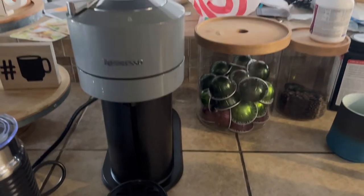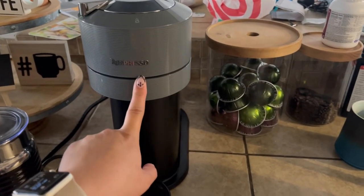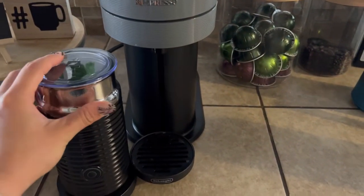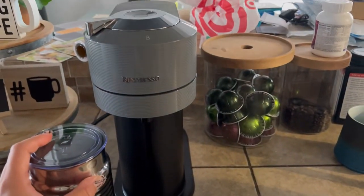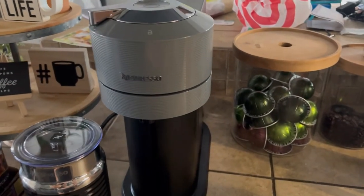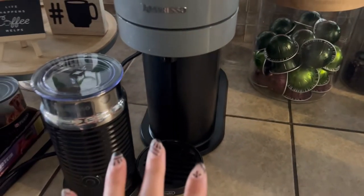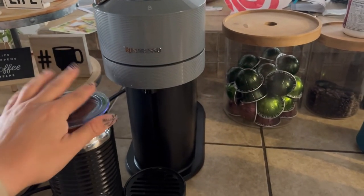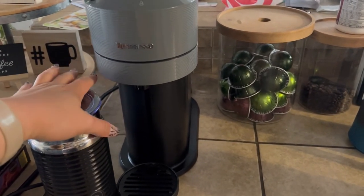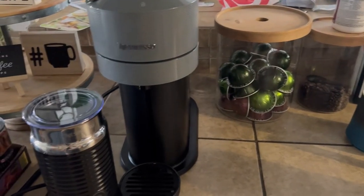Okay guys, next thing is I got this Nespresso machine from Costco, and I've got all these pods, and it comes with the milk frother. I've been absolutely loving this. I think you guys know how much I loved Dunkin', and I would get Dunkin' every day, and I've been saving so much money just making my Nespressos at home, and the Nespresso milk frother has taken my coffee up to a whole other game.